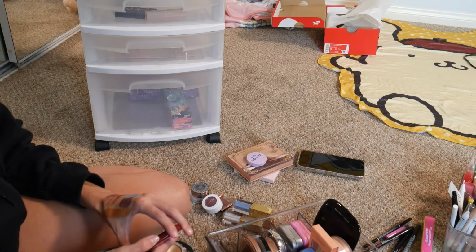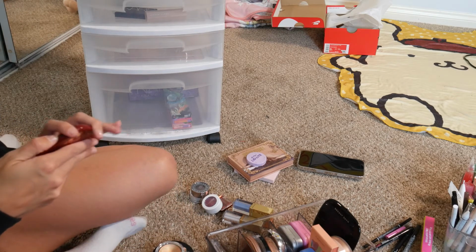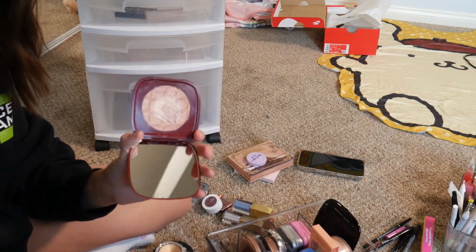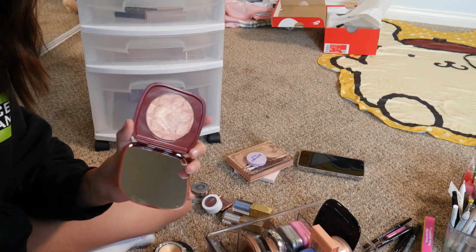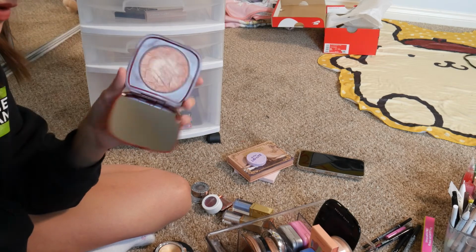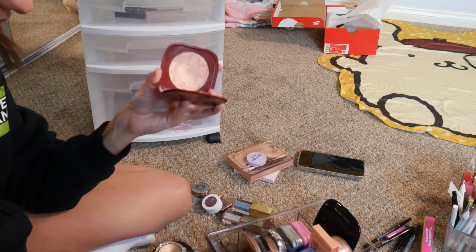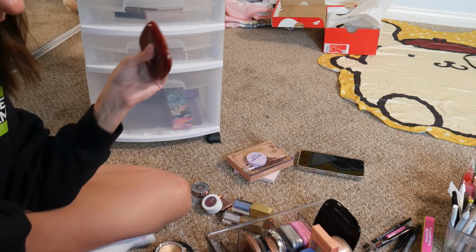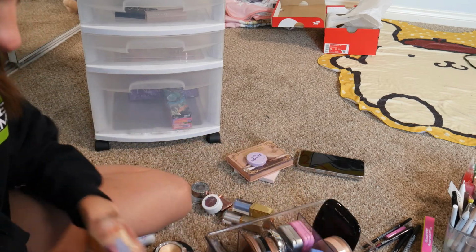And let's see, I have this new Soul Body highlighter from the Plush Like Me collection. You've seen me use this a few times. It is a very pink, highlighty kind of shade. I have been using this a lot. It smells so good. I love the way that the Soul Body products smell. They're so nice. So I'm gonna hold on to this one and put it in my basket because I'm really liking it.